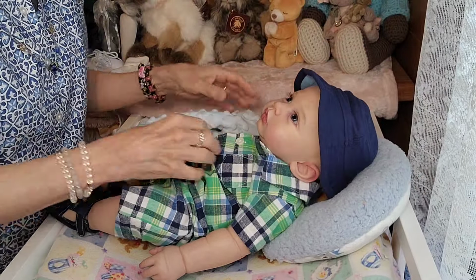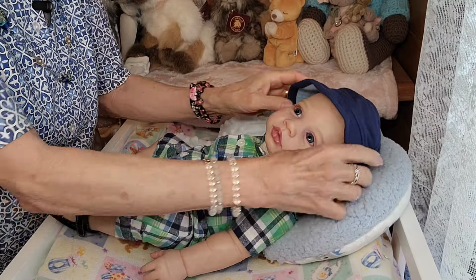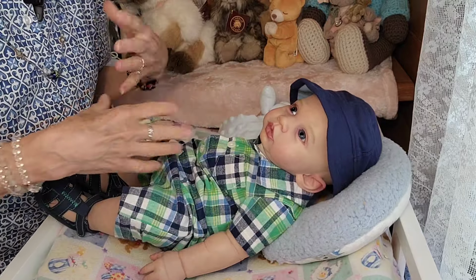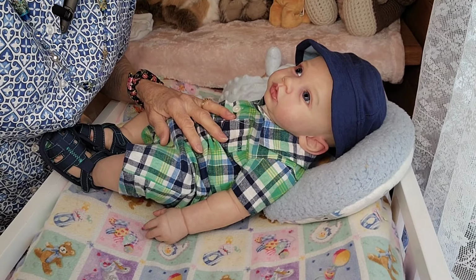I've decided to call him by his nickname Benji. I named him Benjamin, but I decided to call him Benji because I think that name just really goes well with Beth, Benji and Beth. And so, yeah, here's little Benji.